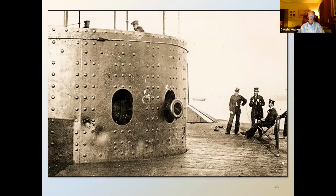Warden expected that most rebel shots against the curved exterior would glance off without damage, but he worried that a shot fired directly in line with the vertical axis of the turret could deform the structure and jam the rotating mechanism. The captain also feared that hundreds of bolt and rivet heads holding together 8 layers of 1-inch iron plates would blast off inside when they were hit outside, creating lethal projectiles among the men. In either case, Monitor would be helpless.